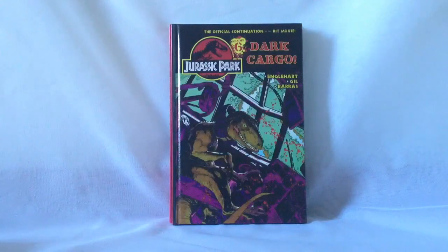Then we've got Volume 6, Dark Cargo, and this is the one where Alan and Ellie have been kidnapped on board a giant plane, and there are raptors on board as well, and they're travelling away from Jurassic Park, and things go a bit awry. So definitely recommend this one.